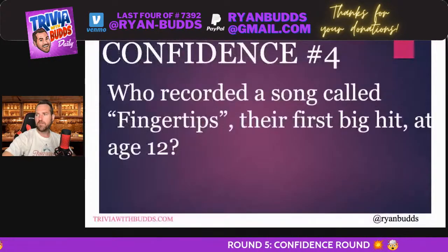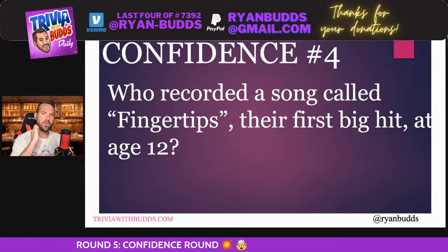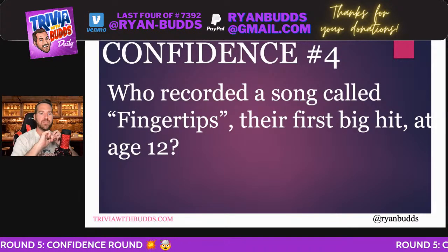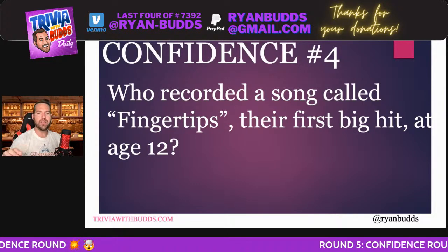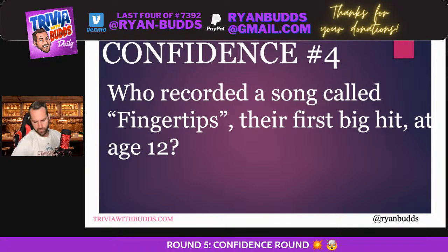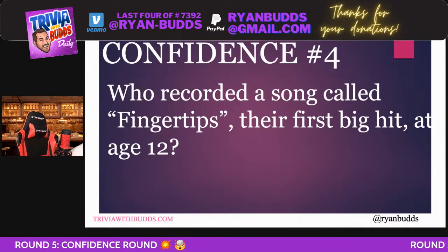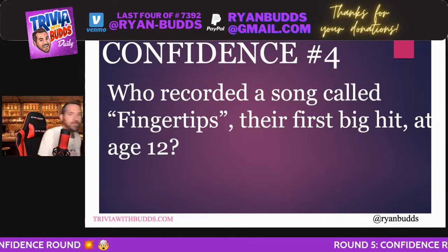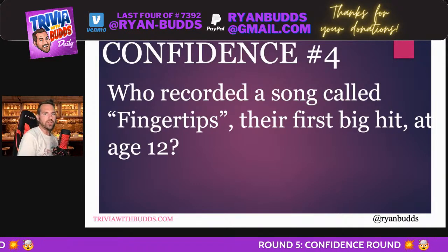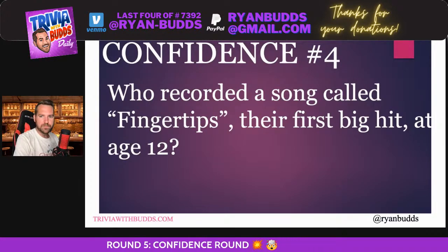Number 4, who recorded a song called Fingertips, their first big hit at age 12? Who recorded a song called Fingertips, their first big hit at age 12? Number 4. Who was that number 4?